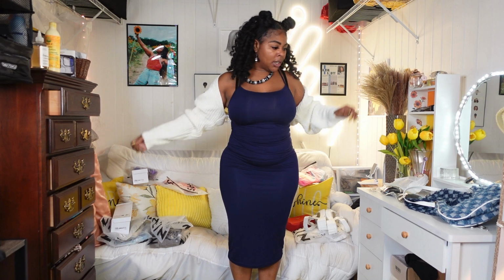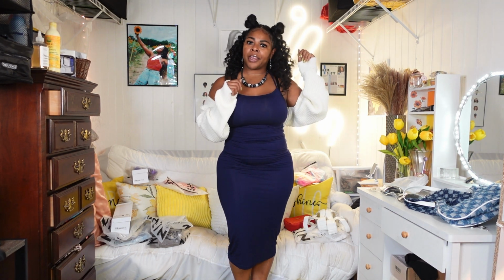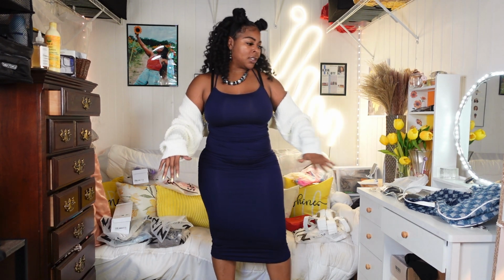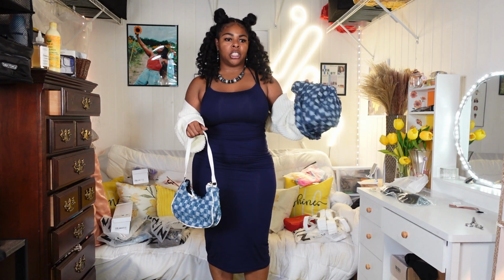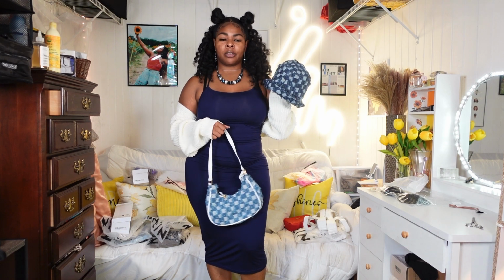All right, y'all, so I'm trying to back up as far as I can, but here is the airport outfit. And I'll show you guys the shoes in 1 second, but I also have a bag, and I also have a SHEIN bucket hat to wear, but my hair, you can see that we're not going to be doing that right now.